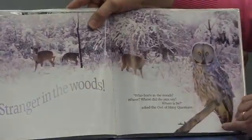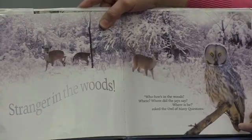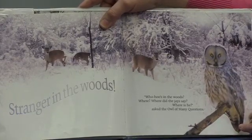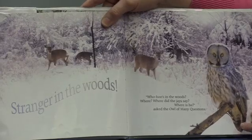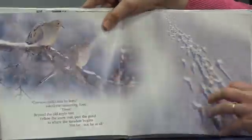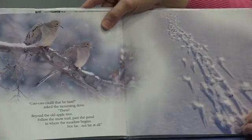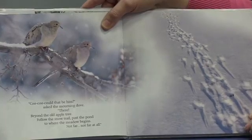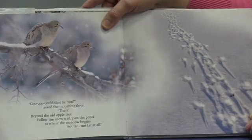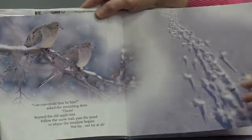Stranger in the woods! Who's in the woods? Where did the jays say? Where is he? Asked the owl of many questions. Coo-coo, could that be him? Asked the mourning dove. There, beyond the old apple tree. Follow the snow trail past the pond to where the meadow begins. Not far at all. Coo.